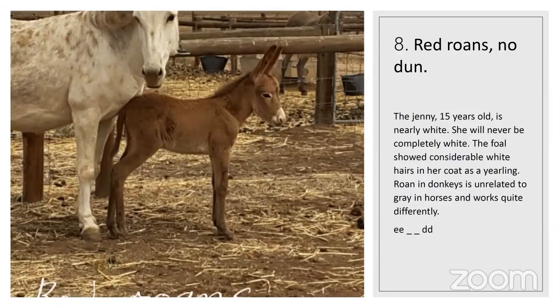But these are non-dun ones. They didn't show any primitive markings even before the dun started to take, even before the roan started to take effect. So they're red with no dun, but with the roan. So the roan and this progressive whitening of the coat is completely unrelated to the grey of horses. It's a completely unrelated method by which the coat changes than the genetic grey of horses that makes them go from dark coloured foals through to snowy white older horses.